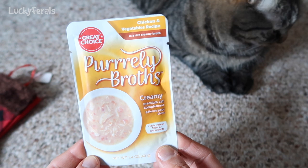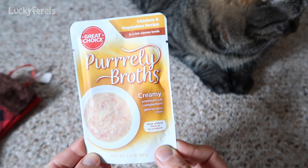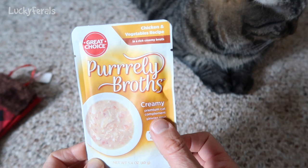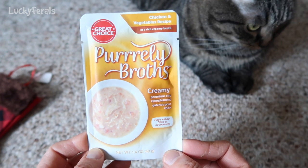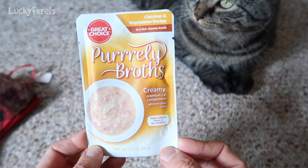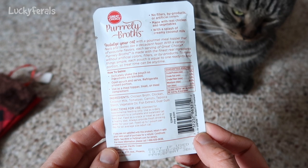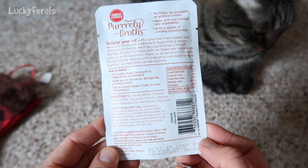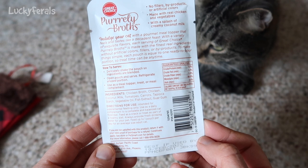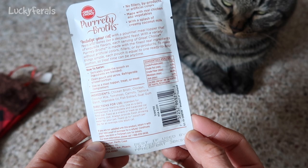Chicken and vegetables recipe in a rich, creamy broth. And this is a cat complement, which means it's not a main meal. When you see a complement food, it means it's something that the cats can eat occasionally, or they could have it as a topper on their food. And I wonder if they're gonna like it. The ingredients are chicken broth, chicken, coconut milk, tomatoes, carrots, tapioca starch, vegetable oil, fish extract, and guar gum. Delicately shake the pouch so ingredients are blended. Open pouch and serve, refrigerate unused portion. Use as a meal topper, treat or meal complement.